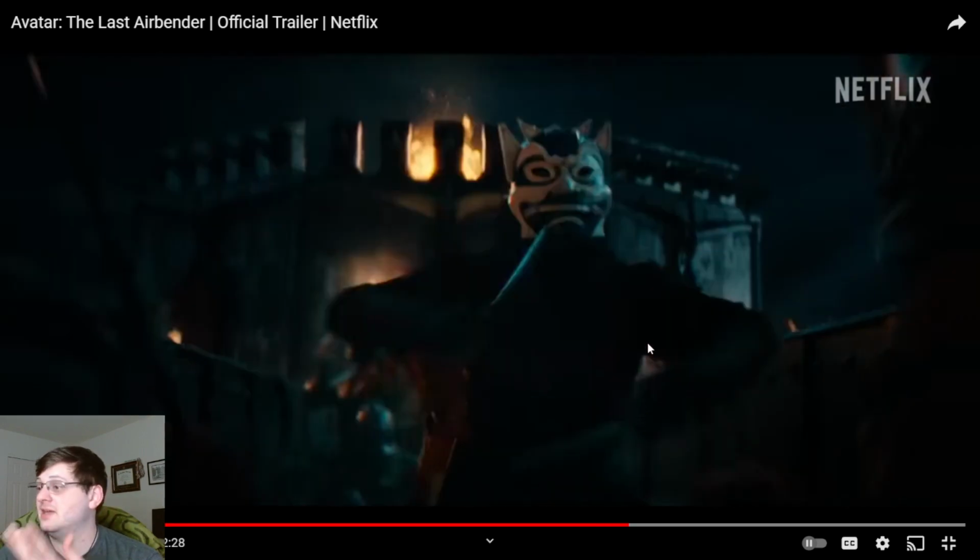Okay. And then here we get the Blue Spirit. Now, we actually did get the Blue Spirit in The Last Airbender, but they did it really, really weird, where, like, it had long hair. This is Zuko exactly how it was in the show, where it's, okay, this is the mask, he's gonna hide his hair.